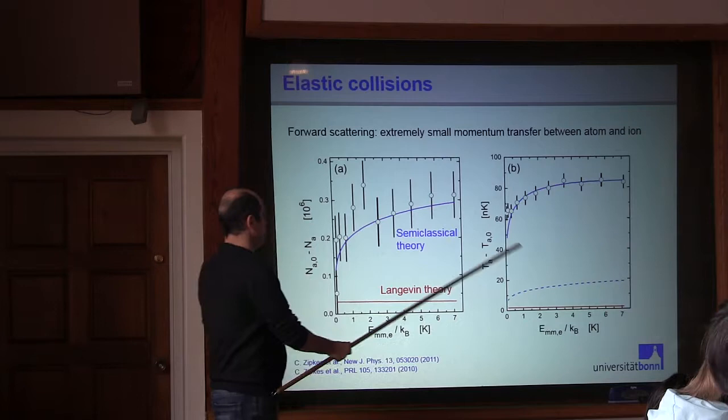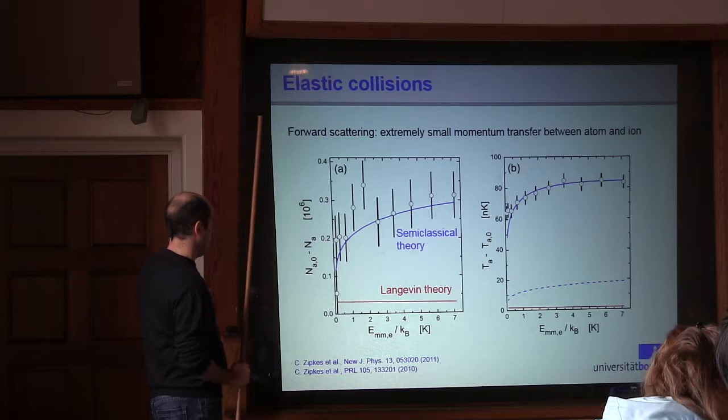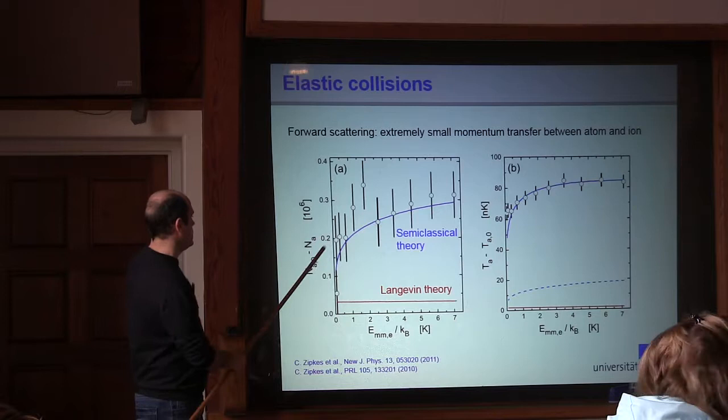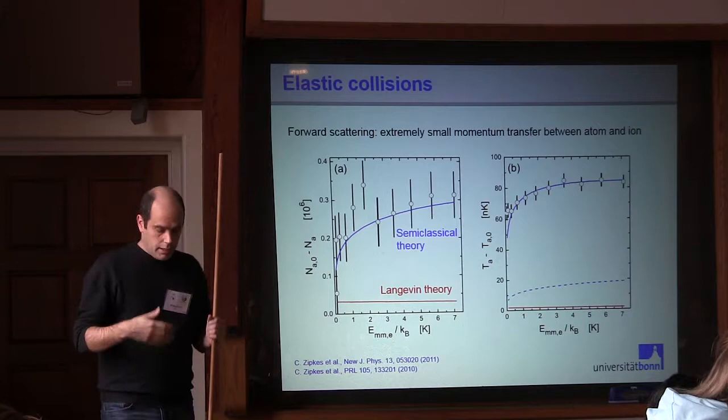This also leads to a trap loss. It's just a larger error bar, but still, you can see that the trap loss changes with the kinetic energy of the ion. So at higher temperatures, we have more trap loss than at lower energies, which is more or less equivalent. We can fit this with the semi-classical theory of the atom-ion collisions, and Langevin theory alone would predict the red line here, so something that's way off scale. And this is the first observation of these forward scattering collisions between atoms and ions.